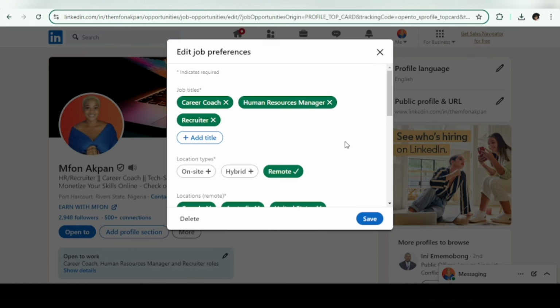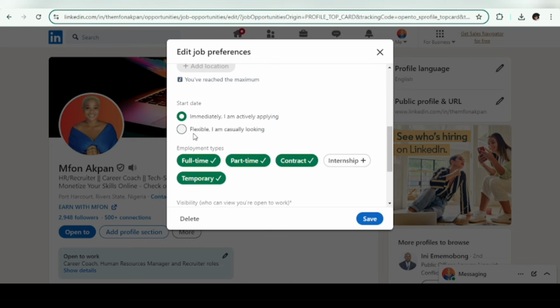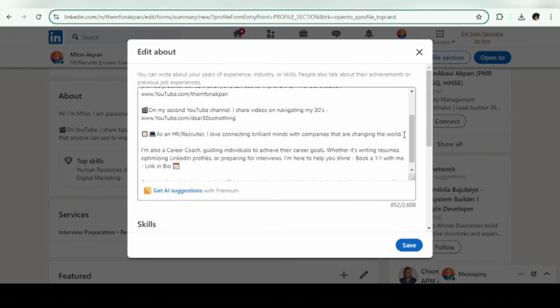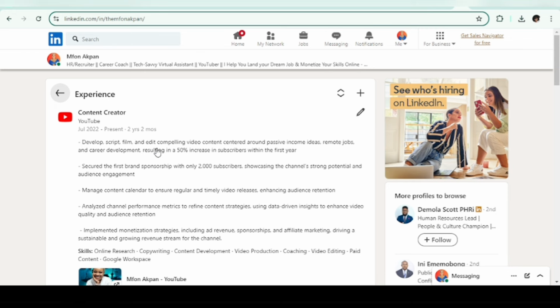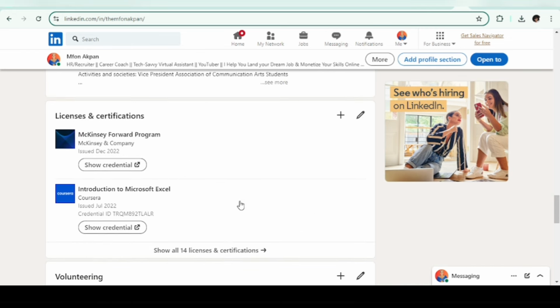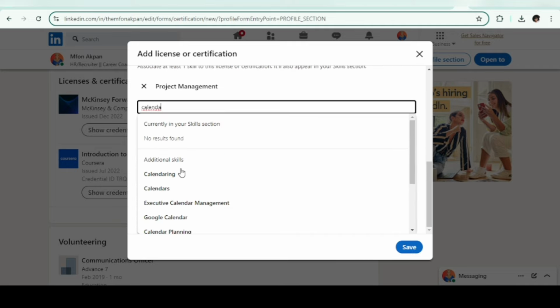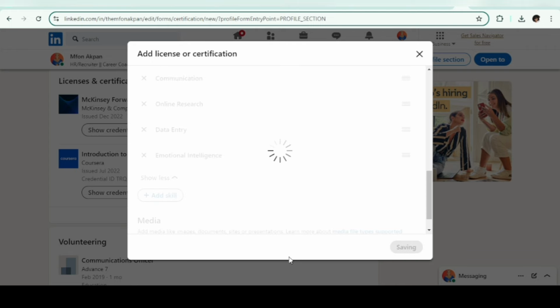So for my open to work, these are the things I have here. I'm going to add virtual assistant, remote, and yeah. Okay, next part is my about section. This is what my about section currently looks like. I'll be adding my VA details here. Okay, so I'm done with my work experience. The next and final section is going to be my skills. Okay, no, that's not going to be the final. Let me just do that now. ALX. Okay, so I've added my certification.